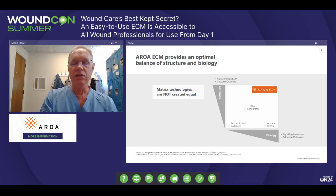Now, this slide initially looks a little complex, but I'm going to break it down. Really, the message is all matrix technologies don't have the same qualities. So if you look at the square, where the best qualities would be in the upper right hand, kind of in that noon to 2 o'clock position if this were a clock.